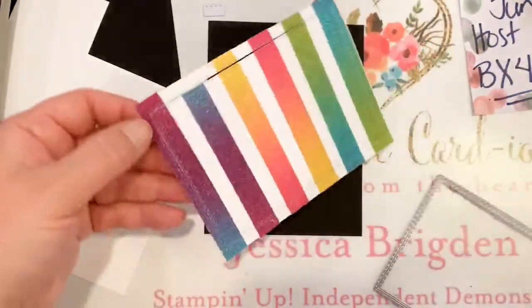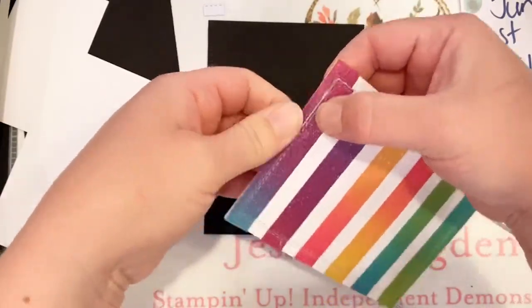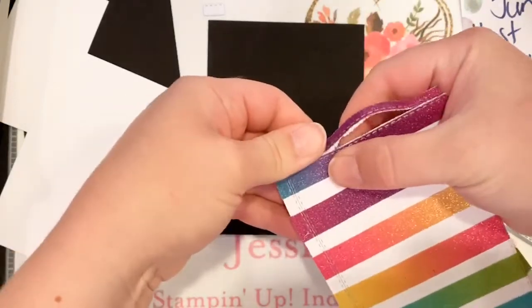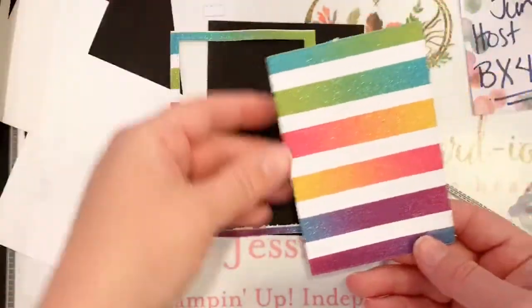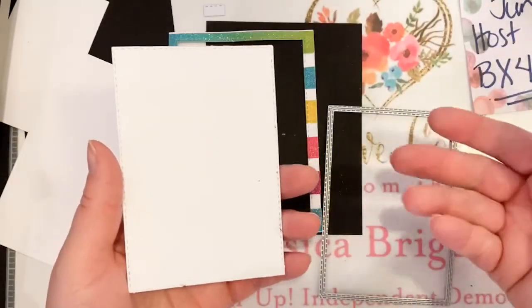Let me take this off of here. I do love this. I love stitching on anything. It gives it a nice finished edge. And because this is so thick, it's going through the regular Whisper White as well as the Glimmer paper. Make sure you go through your machine twice.